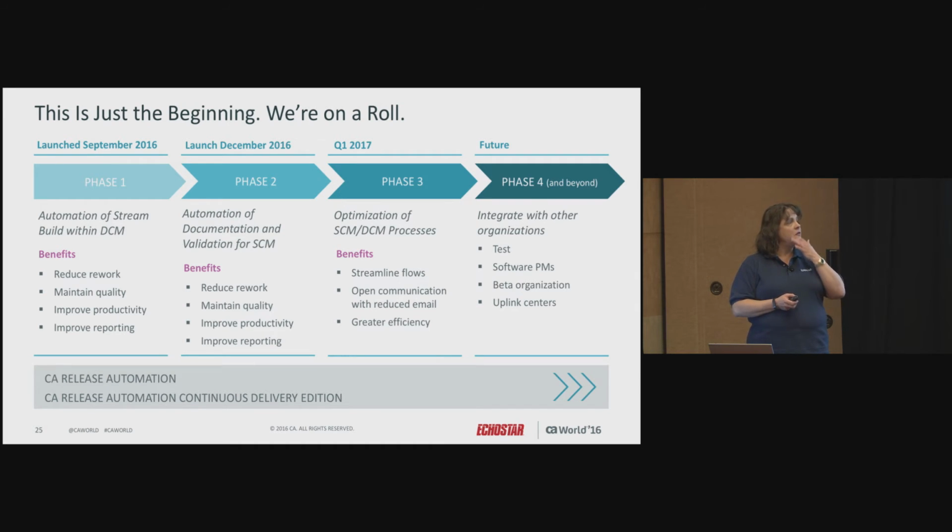In the way future phases, we will integrate with the test team, the test organization, the software PMs, the beta organization, and the uplink centers. Our goal is to be able to go through this whole process and tie into the spoolers, and not have the compression team at the uplink center physically take the file and move it onto the spoolers. But that's out towards the end of next year, because they have a lot of work to do on their side.